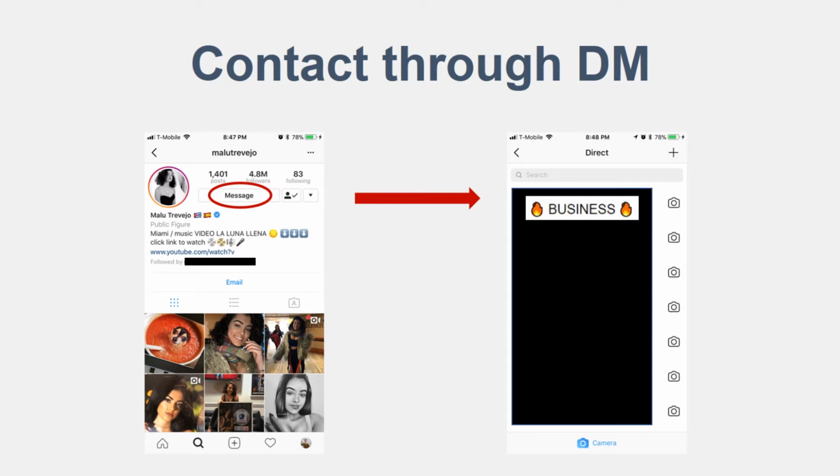But you want to send them a business message as the headline so that they understand what you're trying to say to them, because they probably get a ton of people messaging like, oh, I love your posts. And busy people don't have time to read all of the random DMs that they get, especially on a page with a lot of followers.